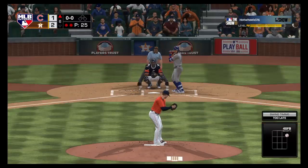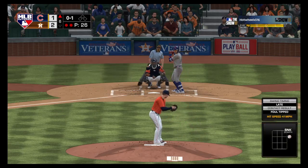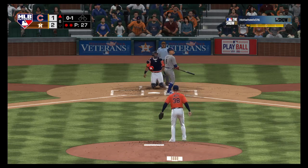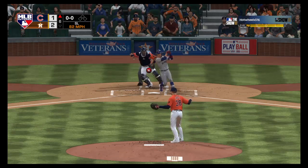Digging in, Javier Baez. You remember he motored around the diamond for an inside-the-park home run last at-bat. I know you're standing on the mound. You got 2 quick outs right here, but you have to respect the fact that this lineup can hit you and hit you in a hurry. Number 2 hole batter up at the plate. A swing and a miss. That retires.